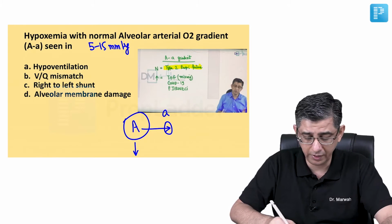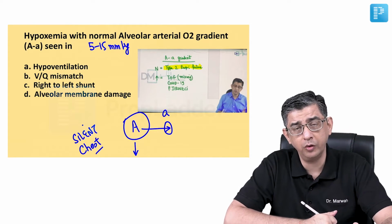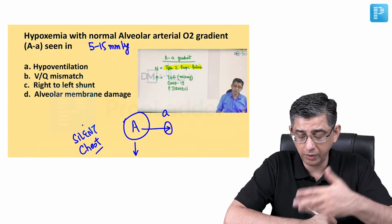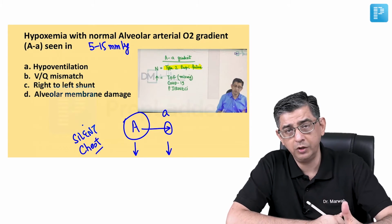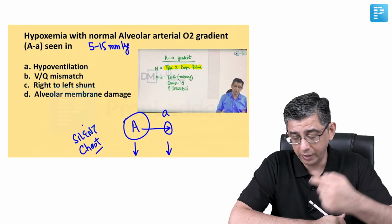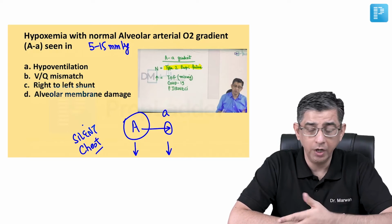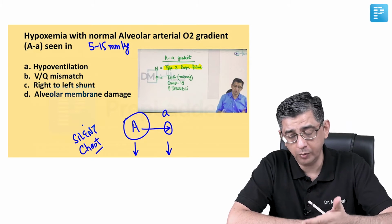Let's assume somebody is having silent chest. I mean, the asthma attack is so bad that there's an extreme amount of bronchospasm. So if air is not going to go inside, capital A will also become less. If capital A will be less, even small a will become less. Now let's put some mathematics here. If capital A decreases by, let me say, 5 points, and small a also decreases by 5 points. Mathematically speaking, both of them are going to decrease by the same magnitude, it's not going to affect the mathematical value, and therefore the gradient will remain normal.